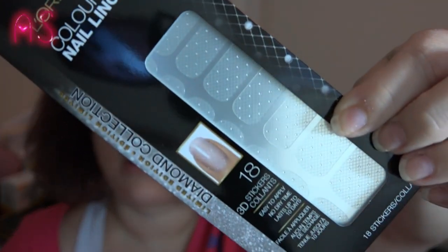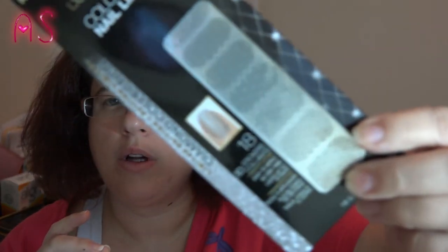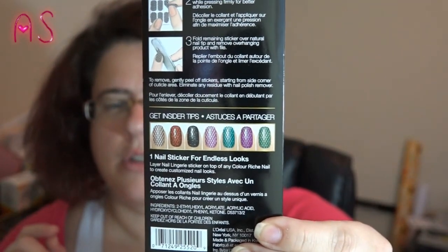Okay, I picked up some of the L'Oreal Color Rich Nail Lingerie. One is in Bling Addict. These you can put over nail polish. And then I picked up the Razzle Bee Dazzle. And again, over nail polish.